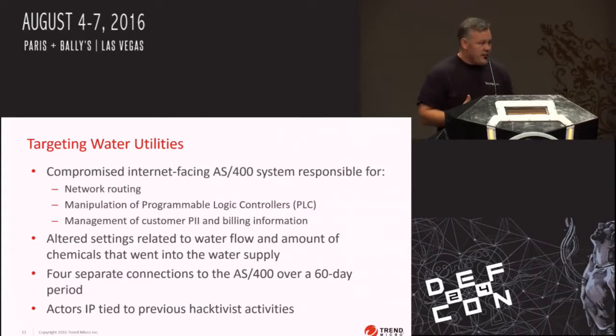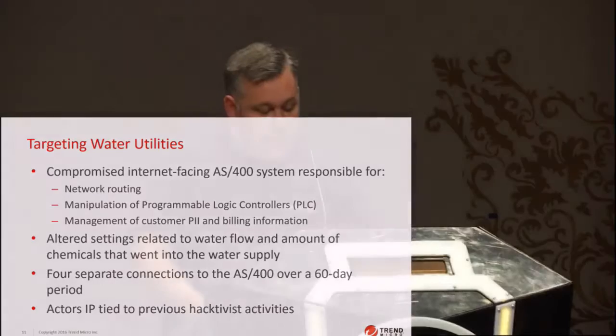This is a prime example that there's no focus on the separation of responsibilities when they're architecting these critical networks. Now, what they discovered was there were 4 separate connections to this AS400 over a 60-day period where the IPs were tied to hacktivist activities, and they actually altered the water flow and the chemicals in that system. According to the report, the attackers really didn't understand what they were working against, and they didn't do a lot of damage, but they could have done a lot of damage by accessing that system.